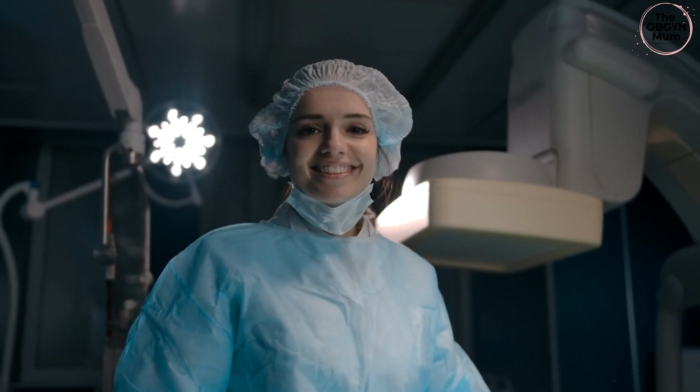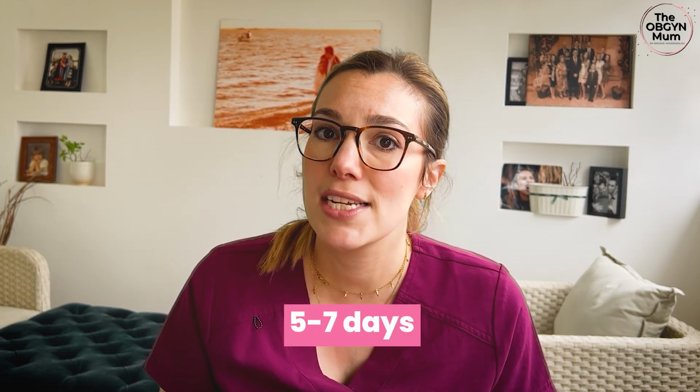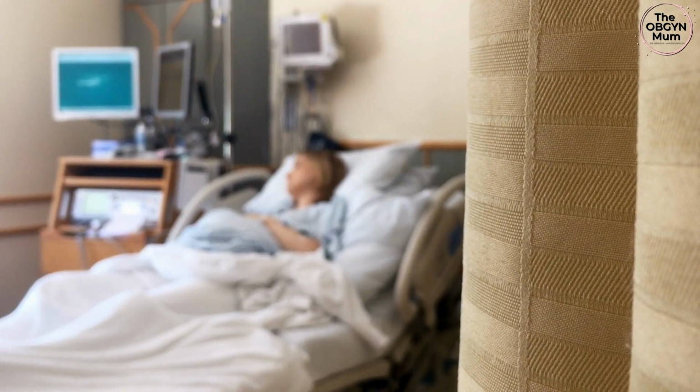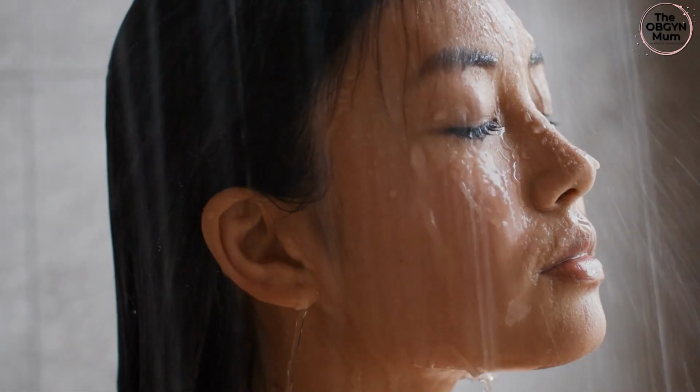Other stitches might need to be removed, and the doctor or nurse will be able to tell you this after your procedure. If they do need to be removed, it will usually be done by a practice nurse at your GP surgery around 5 to 7 days after the operation. And you should be given information about this when you wake up. Your cuts will initially be covered with a dressing usually. You should be able to take that off about 24 hours after your operation, and you can have a wash or a shower.